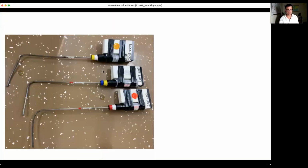This is what those loggers look like before they're deployed. So they're pretty simple. We have this titanium tube. And then in here, there's a pressure casing, which has the electronics and the batteries. And then this is a little lump of syntactic foam that maintains it in place, hanging off the vent orifice.